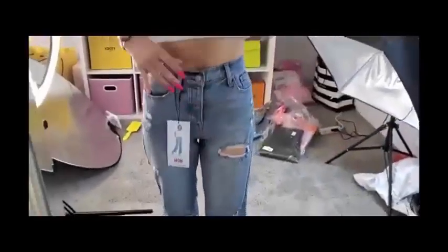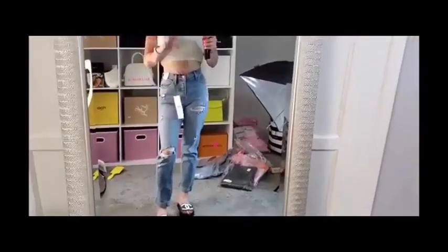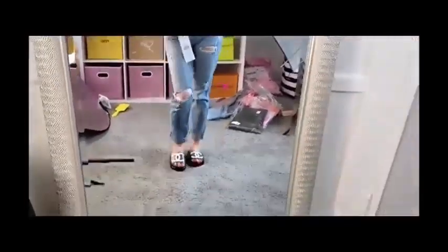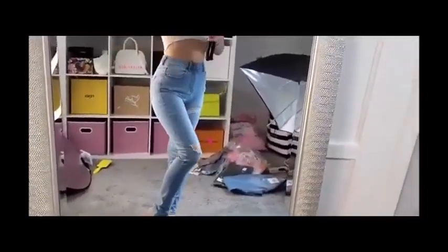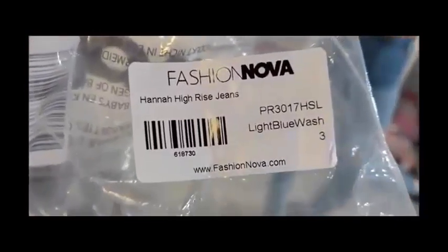I really like them. They're super cute. These are size 3. They're a little big around my waist, but trying to find something that fits your waist and your hips, well, I don't have hips, but anyways, super cute, comfy, I love it. Super cute from FashionNova. They are the Hannah High Rise Jeans in light blue wash, size 3.